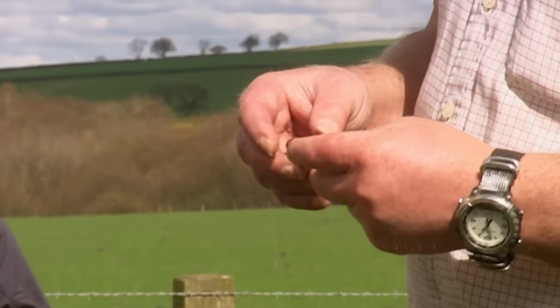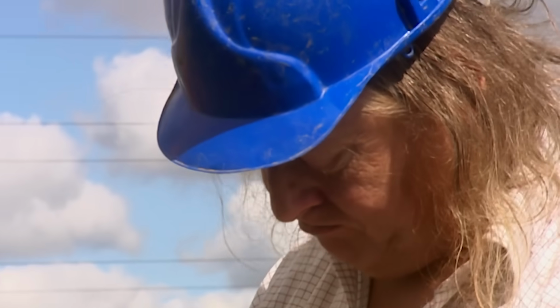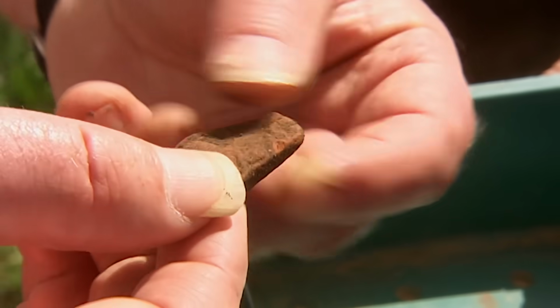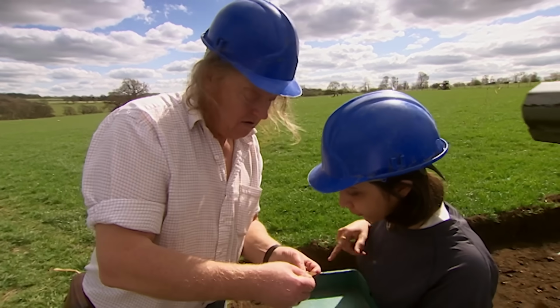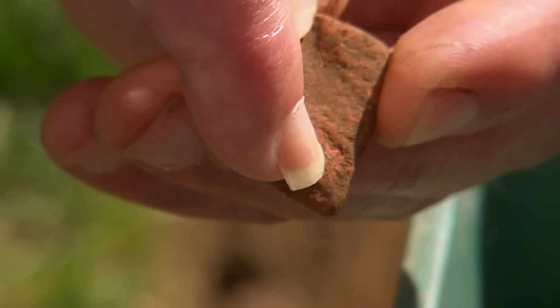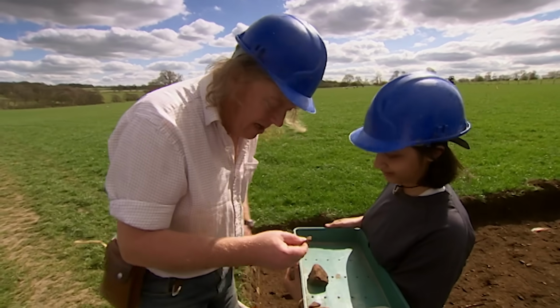And almost immediately, we've got our first find. Roman. Our first piece of Samian. Oh, there it is, that nice, red, shiny surface. Does it have a pattern on it, can we tell? No, it would have been decorated, because you've got through the middle that little raised area, which is where the pattern would have been. Fantastic. So it is pattern Samian.